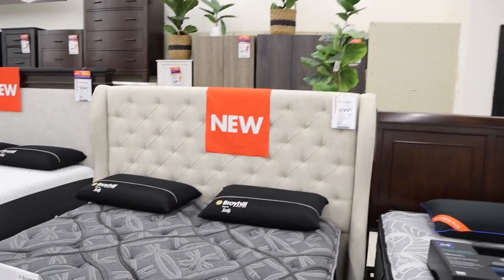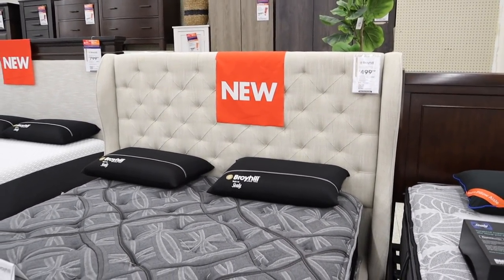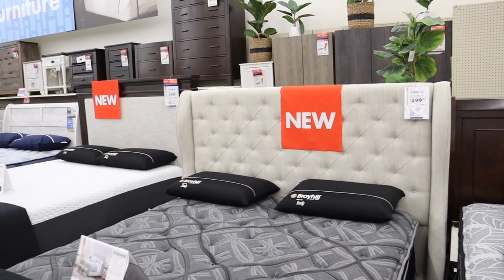But at Big Lots, they sell lots of really nice furniture at a super, super, super good price. So I want to show you a couple beds and stuff in case you maybe have a teenager or someone in your life that might want a room makeover for Christmas. This bed is absolutely amazing. It is $4.99. I love the upholstered look of it.